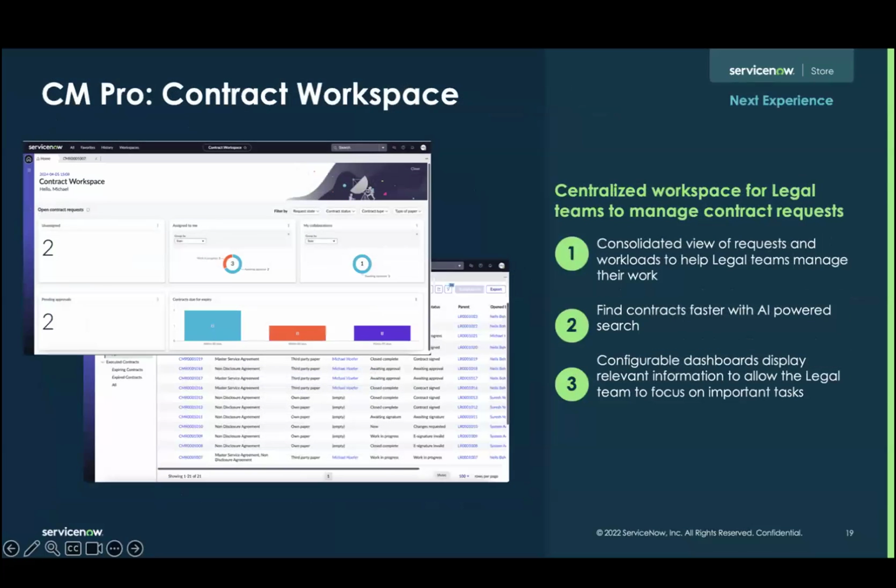Moving on to Contract Workspace. As we expand CM Pro's reach to other lines of business, such as SPO today, sales and order management in the near future, and others on the roadmap, legal teams will need a place to work from, and this is what Contracts Workspace is. The Contracts Workspace is going to provide your legal teams or contract administrators a clear view of important data such as requests, assigned requests, contracts in varying statuses, contracts assigned to me, and much more.